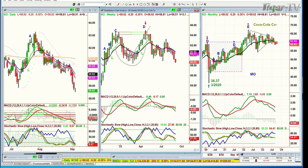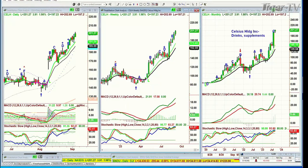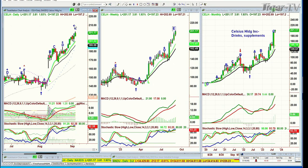But wait a minute. CELH. Celsius Holdings Inc., drink supplements. I don't know if I've ever seen one of these things. Leg C in the monthly. Leg E in the weekly. And everything is just looking fantastic. And it extended this leg E in the daily chart. It doesn't even know that the market is pulling back. It is in its own world.